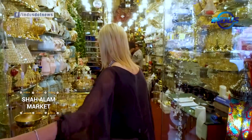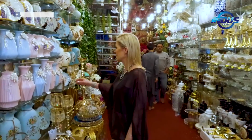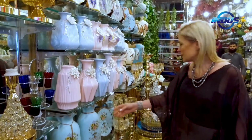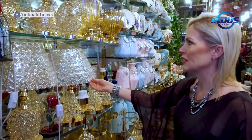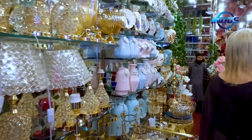Assalamu alaikum. Oh, those are really pretty. It's really pretty. That's gorgeous. Look at that. I love it. But I love these lamps. Look at the crystals. That must be so pretty when you light that. Kitni rupee? 65 by here.